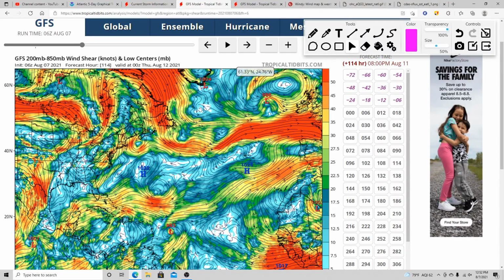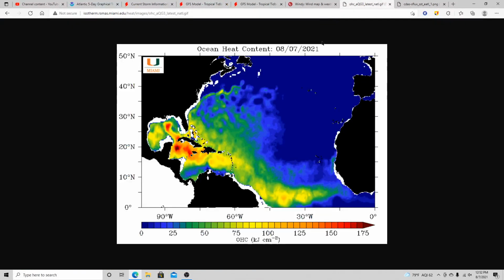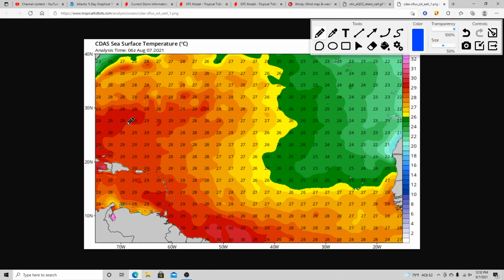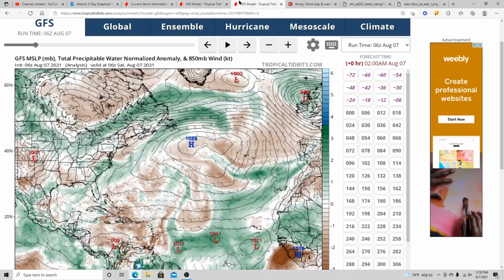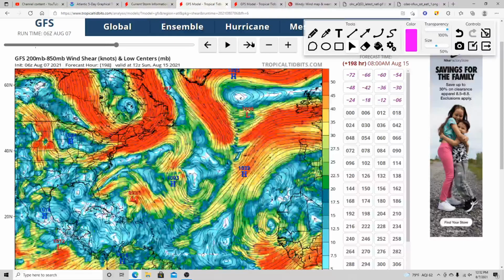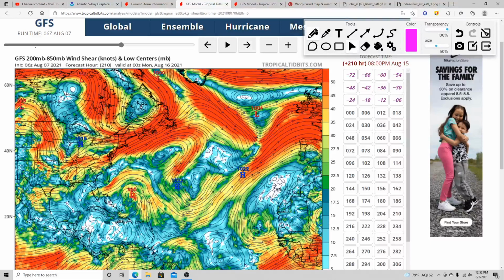Now, this is just one run. Keep in mind that this is just one run. And when this system does get into those warmer waters and better ocean heat content, which we can see here with the ocean heat content of where this thing could be going, there's a decent amount out there. So you still got the ocean heat content, plus you got some pretty warm waters, 28 to 29 degrees Celsius. That's pretty good for subtropical development. And as we continue on, it actually gains some strength, and when it gets closer to Bermuda, it starts to gain a little bit more strength. It does hit a little bit of wind shear, so that may calm it down just a little bit.